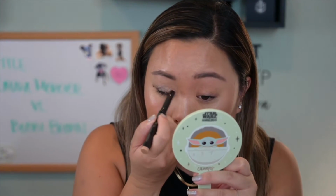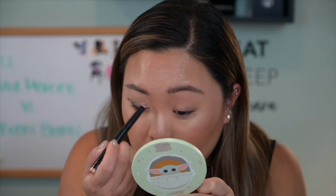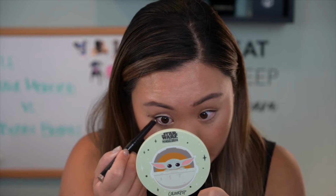Okay, so the Rose Gold shade is also very pretty. But you know what I'm noticing is I don't feel like it really showed up on my eye very well. It could just be because it's such a bright shade. These are so soft. I'm actually now going to take the Moonlight shade underneath my eye as well, just to give a little bit of extra color here.